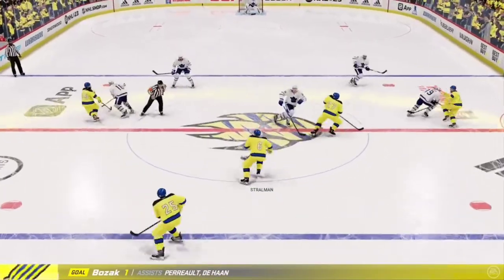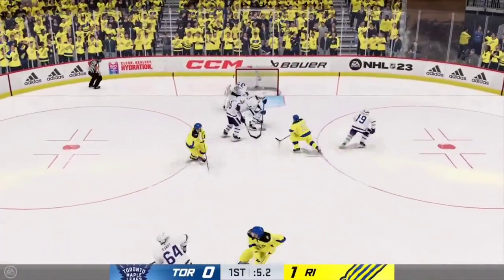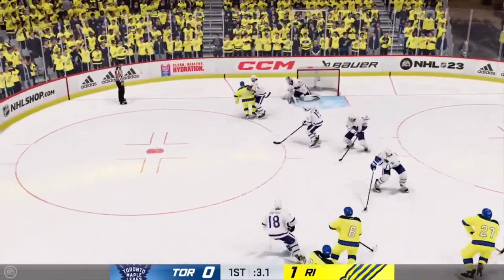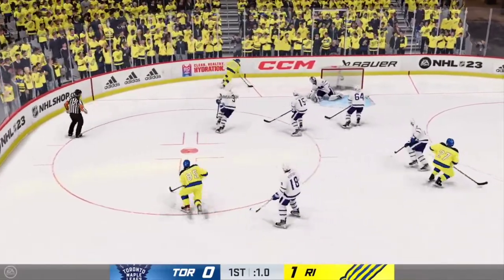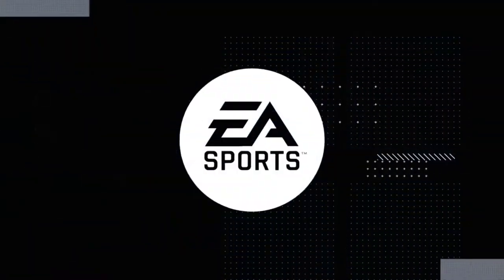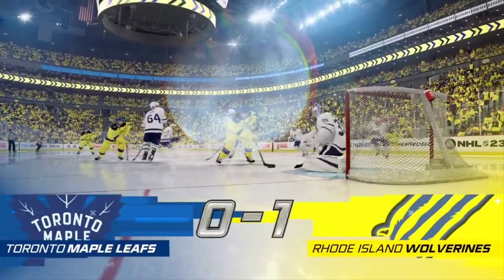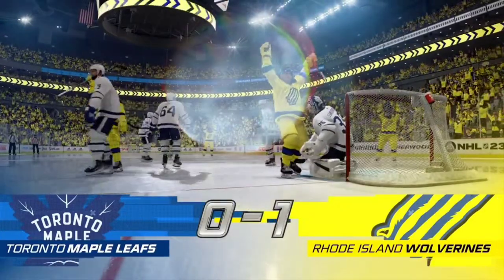Bozak's one possession. Quick shot! Oh, what a save with the glove by Samsonov! Both teams getting a good sweat on after this first period. We've got lots more in store, and we're coming back with a clean sheet of ice next.